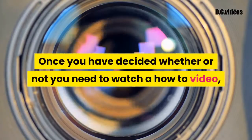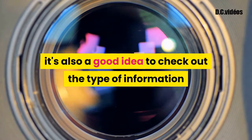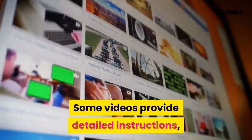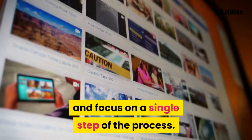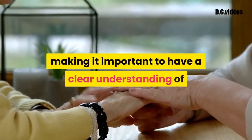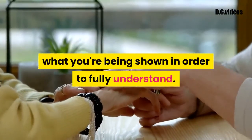Once you have decided whether or not you need to watch a how-to video, it's also a good idea to check out the type of information that you're being presented with. Some videos provide detailed instructions, while others are more general and focus on a single step of the process. This means that you'll need to read a description of a particular step before you can move on, making it important to have a clear understanding of what you're being shown in order to fully understand.